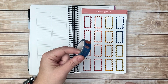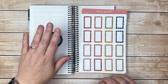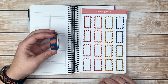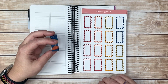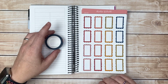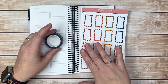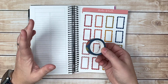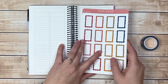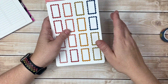So spots are super limited. Any spots that are open on the 5th will go live. Any leftover washi, once spots close on the 24th, will then eventually come to the shop, so you can grab it that way. So anyways, let's go through the options. All right, here we go.